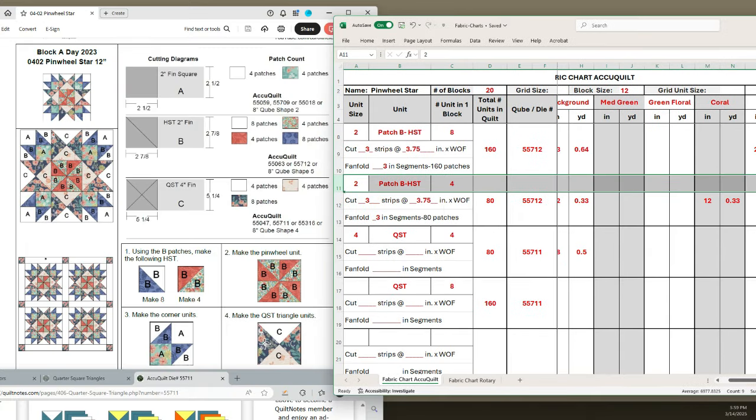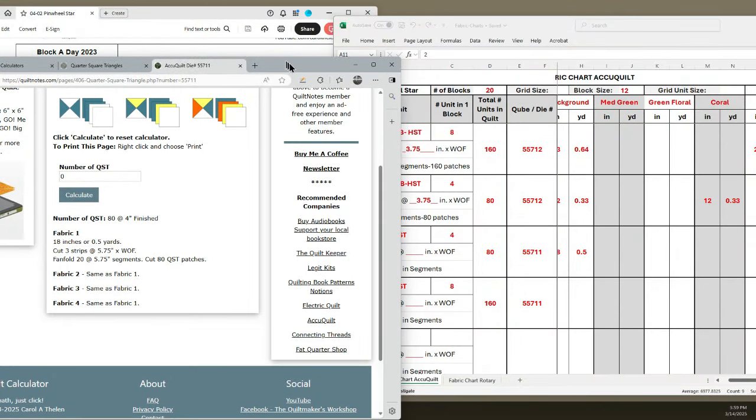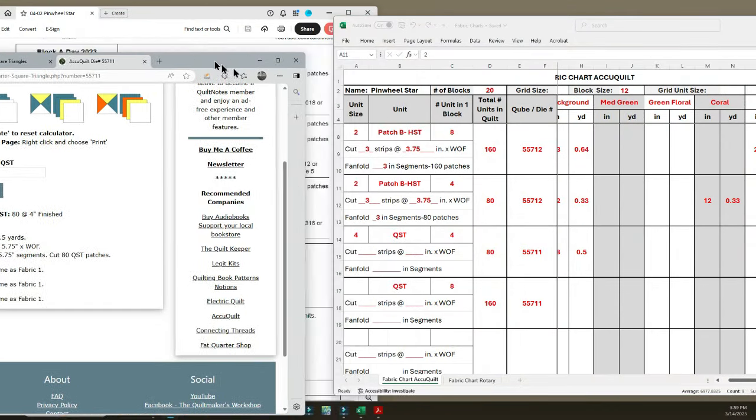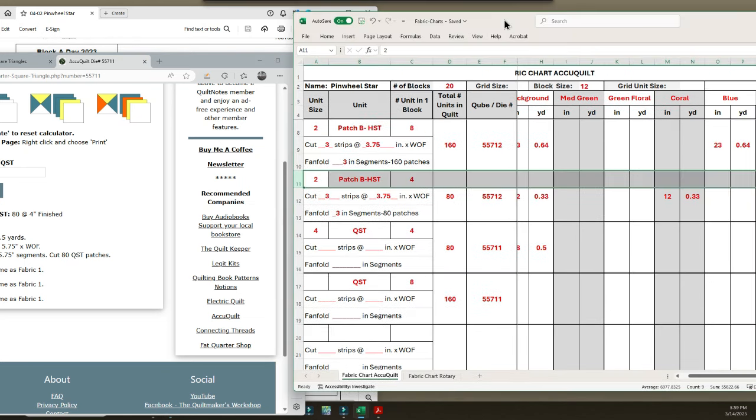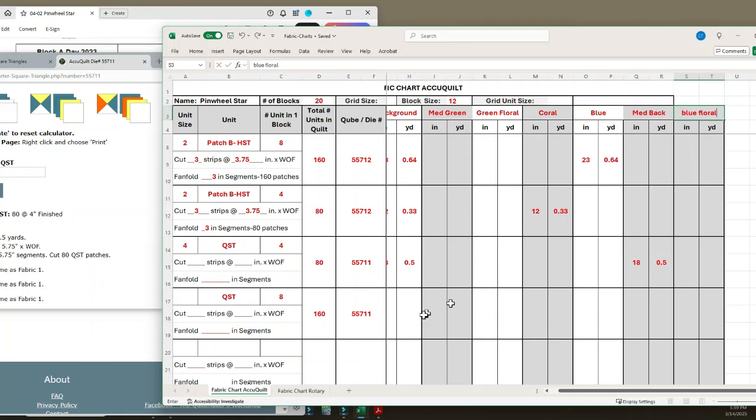Next we'll need to find the fabric for these 2 floral patches. So that's going to be twice as much as we had here. And we'll add the 2 together. So instead of 18 inches, we'll have 36 inches for the blue floral. So here we'll put 36 inches or 1 yard.